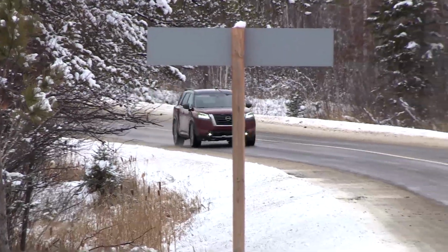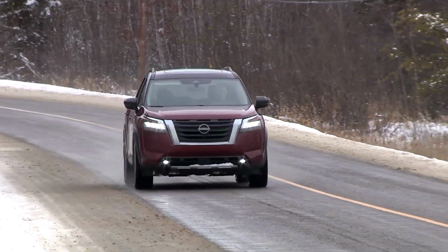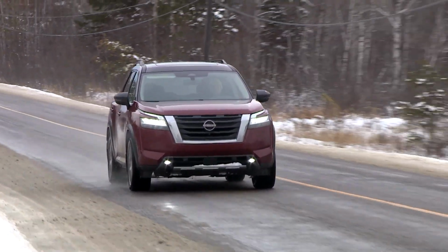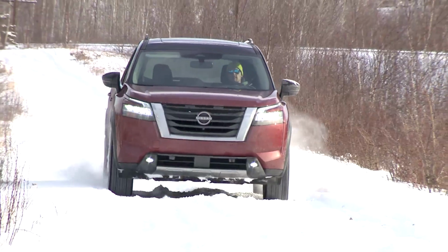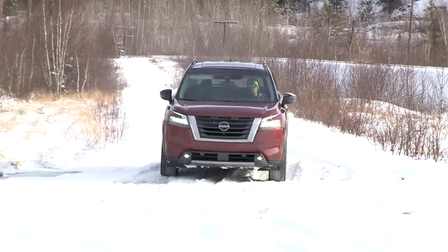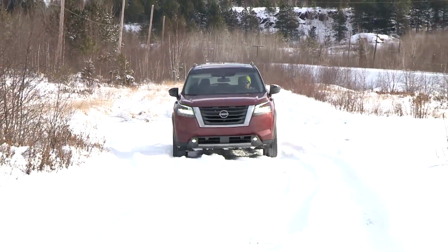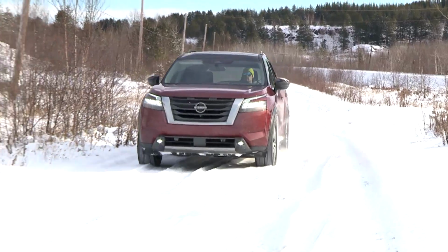In its default setting, the Pathfinder is all about delivering a lazy, low-revving, and relaxing drive. Response to your throttle inputs is numb. Upshifts happen early. The engine and transmission are working to keep the revs as low as possible, as often as possible, to the benefit of smoothness and noise levels and fuel efficiency, but at the expense of throttle response.